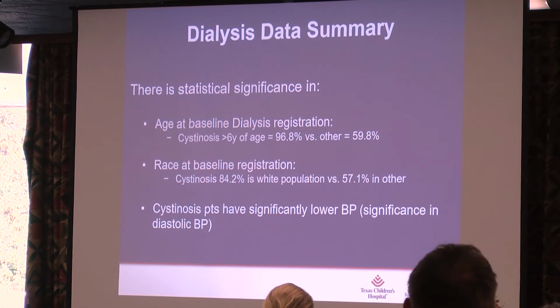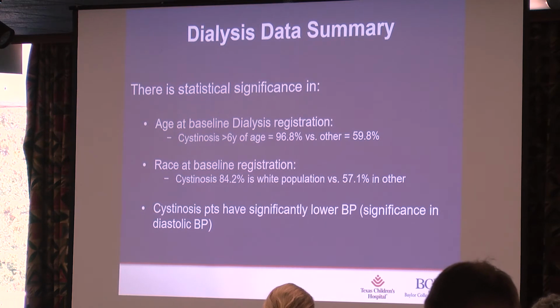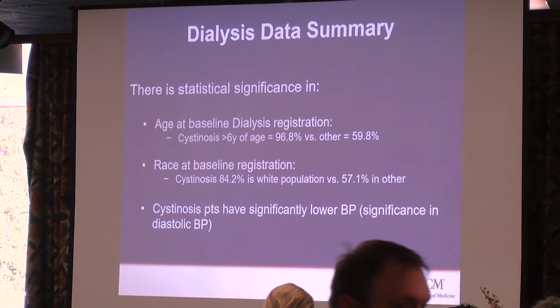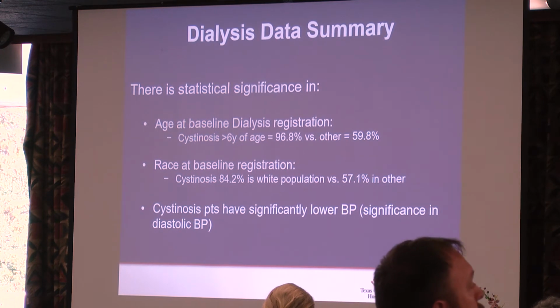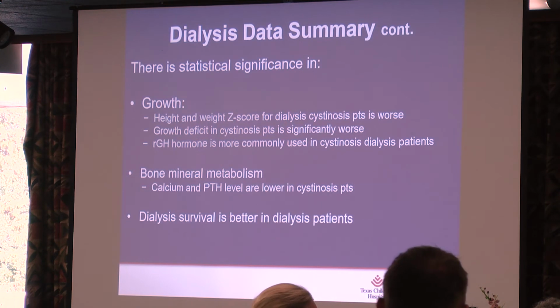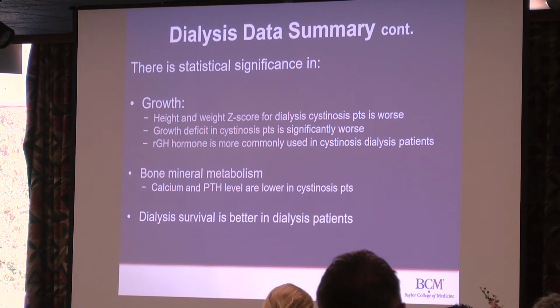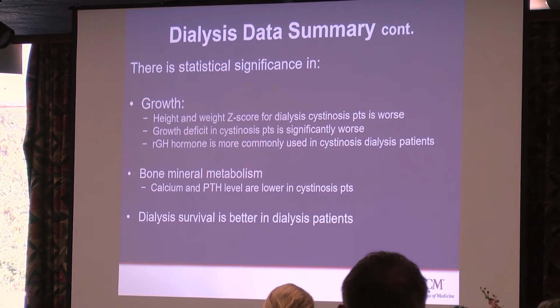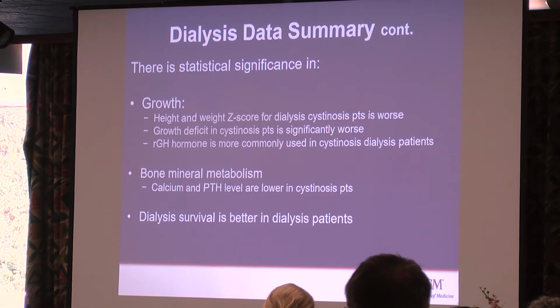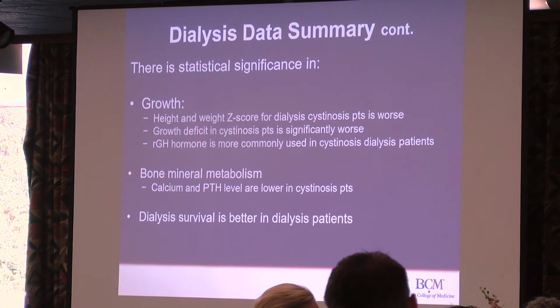So, just to summarize, there is statistical significance in age when patients were entered into dialysis registration. They were older than other patients. Race, again, no change; the white Caucasian population is much more common. And cystinosis patients had significantly lower blood pressure, especially diastolic blood pressure. There is also statistical significance in the growth. For cystinosis patients, there is more growth delay, and calcium and parathyroid hormone levels are lower for cystinosis patients, and dialysis survival is better in dialysis patients who have cystinosis.